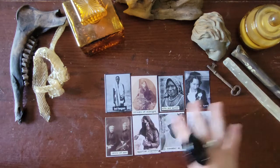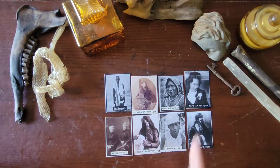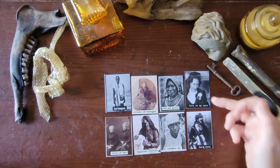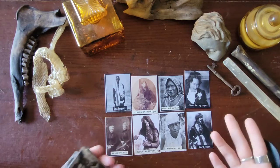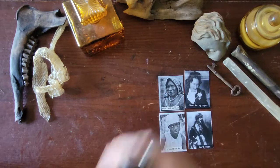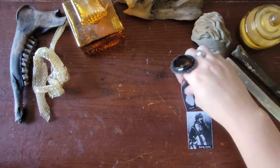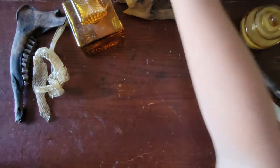So you can read it like a whole, kind of try to make a sentence out of it. You could do it like slam poetry almost. You could read it this way: wife and mother, remember. Fire in my eyes, bare eyes, right? There's just so many ways that you can do this, and because it's so small, you could throw down all kinds of variations of numbers and play around with other decks. I've played around with this with other decks as well. So this is old Portraiture or Postcards in my Cabinet of Curiosities.